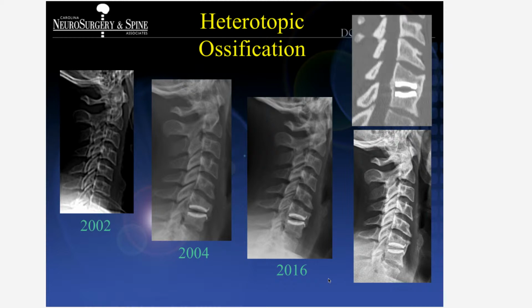That is something that you can see with every arthroplastic device, no matter what your technique is. We see it across the board. And it is a potential complication, although not clinically relevant. It really doesn't do any better than having a fusion to begin with.